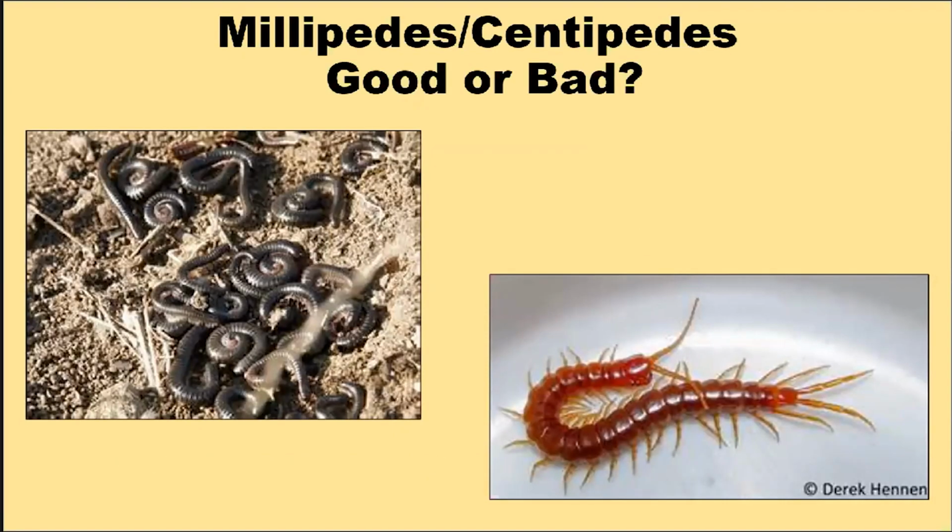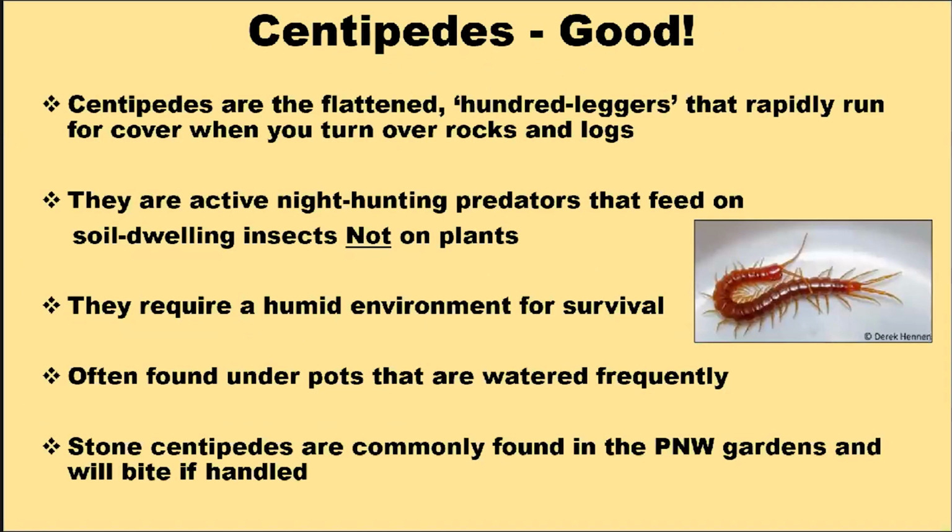Millipedes and centipedes. Well, here's another one that might surprise you. Centipedes are good. Centipedes are these flattened, we call them hundred leggers. They run rapidly for cover when you turn over a rock or a log. They're active night hunting predators, and they feed on soil-dwelling insects. They don't feed on plants. They require a very humid environment for survival, and we often find them under pots and things like that that have been watered quite frequently.